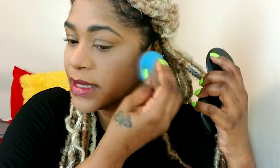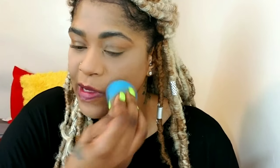So now I'm using another color in the Studio Fix powder foundation, NC45, and this is actually my color, and I'm going to apply that everywhere. I did not put any concealer like the rest of my face.